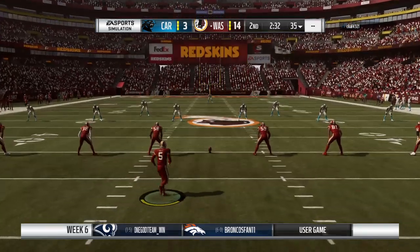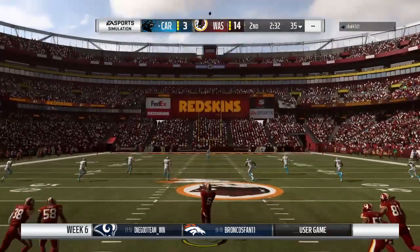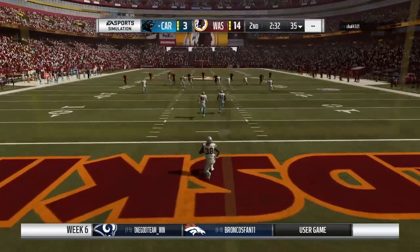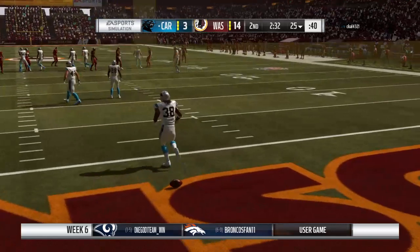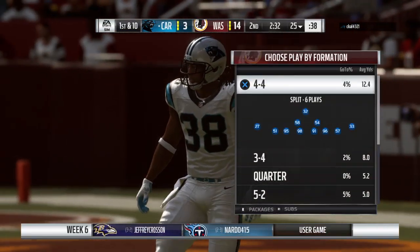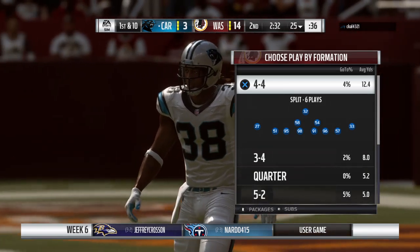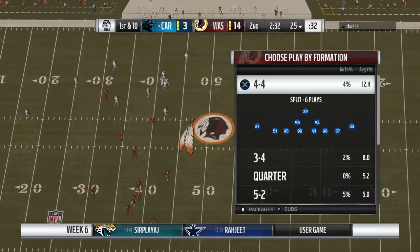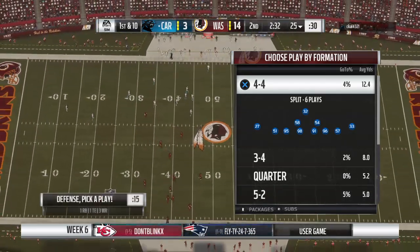Here's Prater now set to kick it away. That's fielded in the end zone, and he'll elect not to return this one, so they'll bring it out to the 25 on the touchback. Here's the Carolina offense as they get ready to take over here, and fortunate to get points on the board last time. They had to hit a really long field goal to do so.